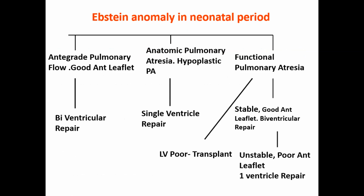This is from the textbooks. You will see this algorithm. If there's good antegrade pulmonary flow and a good anterior leaflet, then they can go for biventricular repair. But in addition to all that they have with the tricuspid valve and the atrialization, if they have pulmonary atresia or hypoplastic PA, then you don't have a choice but to go for a single ventricle repair.